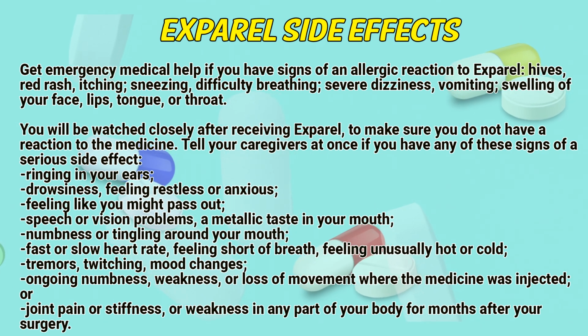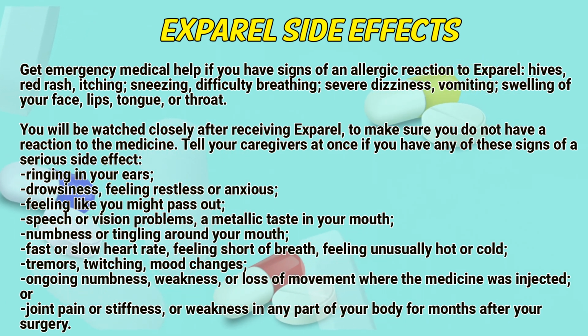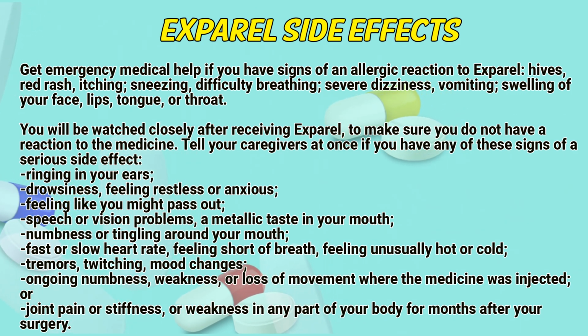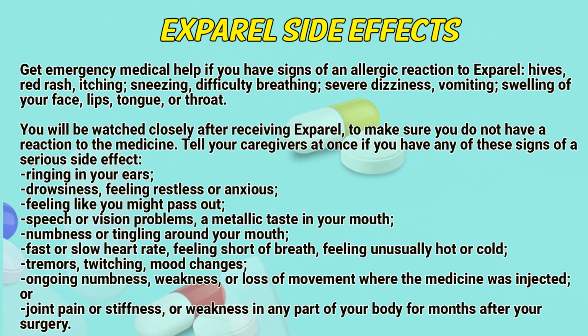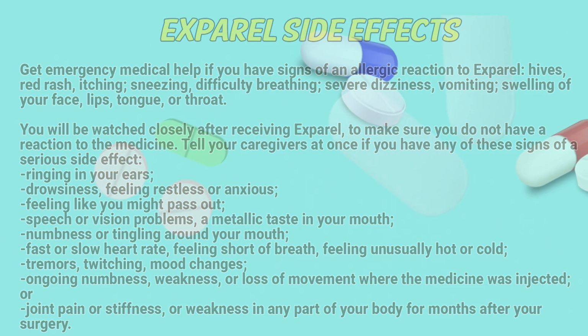Tell your caregivers at once if you have any of these signs of serious side effects: ringing in your ears, drowsiness, feeling restless or anxious, feeling like you might pass out, speech or vision problems, a metallic taste in your mouth, numbness or tingling around your mouth, fast or slow heart rate, feeling short of breath, feeling unusually hot or cold, tremors, twitching, mood changes, ongoing numbness, weakness or loss of movements where the medicine was injected, joint pain or stiffness or weakness in any part of your body for months after your surgery.